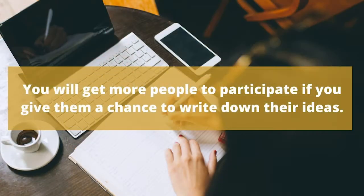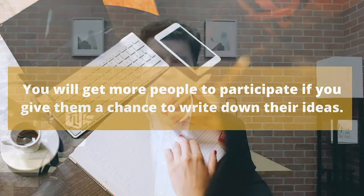By the way, this process works very similar to the open-ended question alone. However, you'll get more people to participate if you give them a chance to write down their ideas, because it's much easier for someone to read what they wrote than it is to give you their opinion right off the cuff. It's a lot of pressure, especially if it's a big Zoom call. It really takes a lot of the risk out of the entire process.